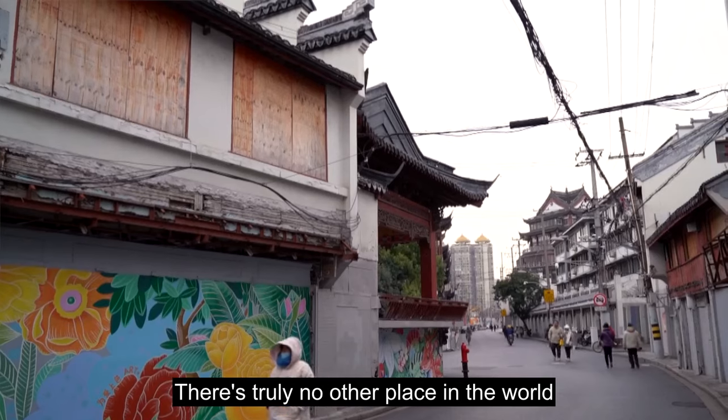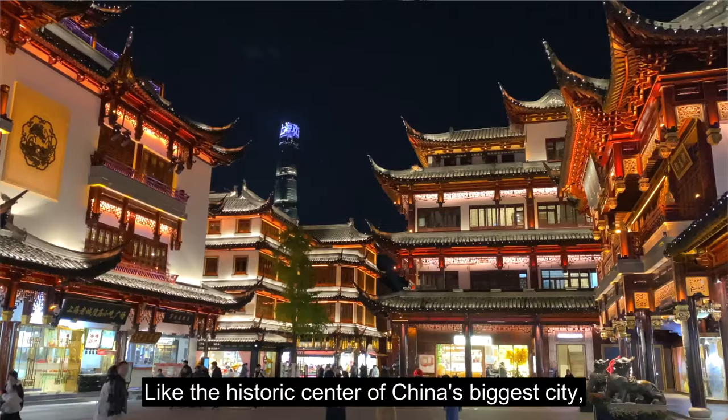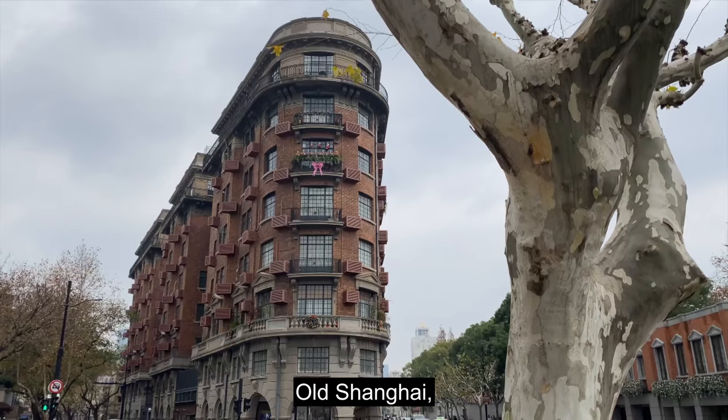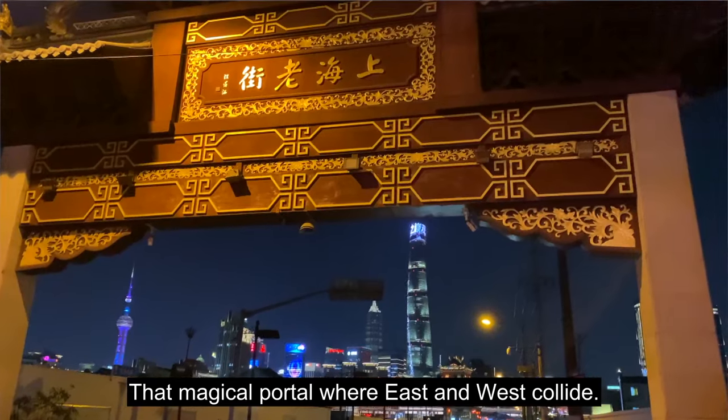Merry Christmas. There's truly no other place in the world like the historic center of China's biggest city, Old Shanghai, that magical portal where East and West collide.